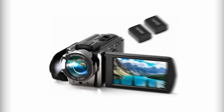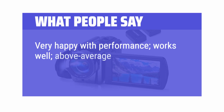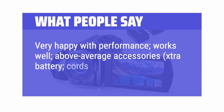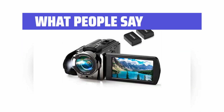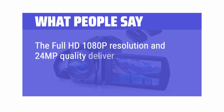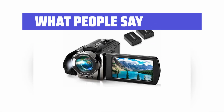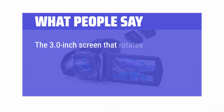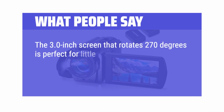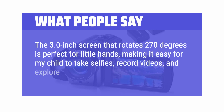What people say. Very happy with performance, works well, above average accessories, extra battery, cords, etc. The full HD 1080p resolution and 24MP quality deliver clear photos and videos, which really impressed us. The 3.0-inch screen that rotates 270 degrees is perfect for little hands, making it easy for my child to take selfies, record videos, and explore their creativity.